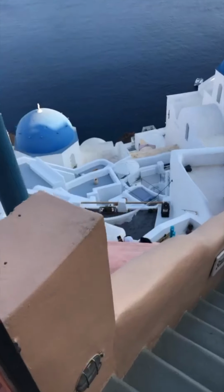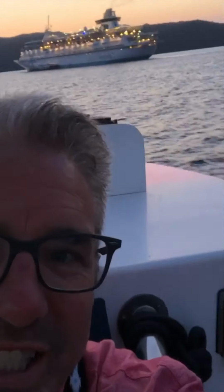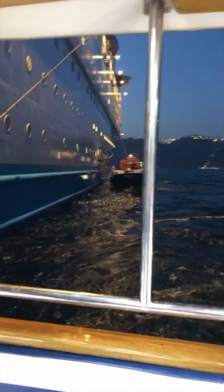All right, we just finished dinner. Wrapped up our tour in Santorini, and we're heading back to our boats. One last look. For the gram. For the gram, man.